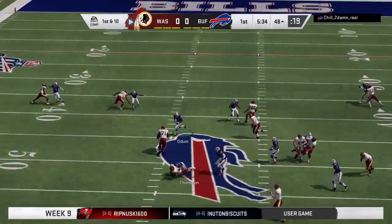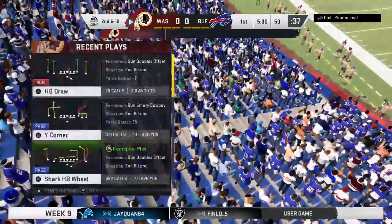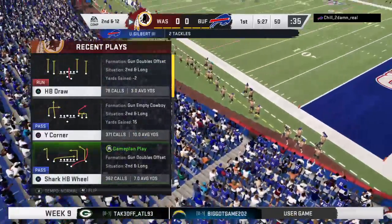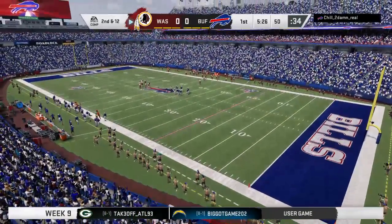To Thompson on the draw. And that play goes nowhere. Taken down, losing yardage at the 50, right at midfield. Calling a loss of 2 on the play. And it'll be 2nd and 12.